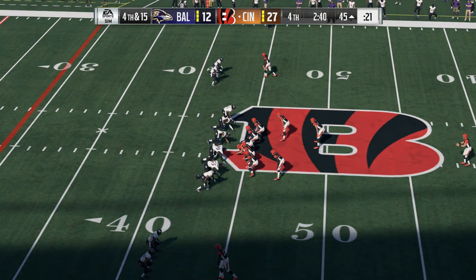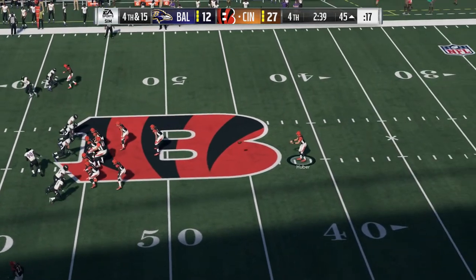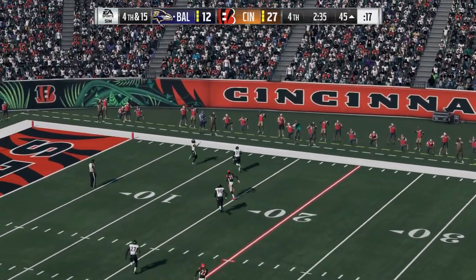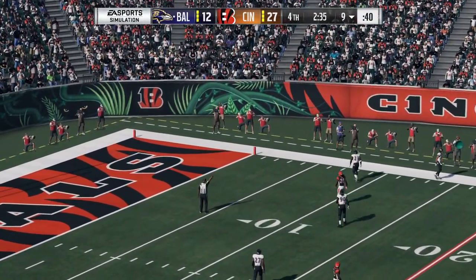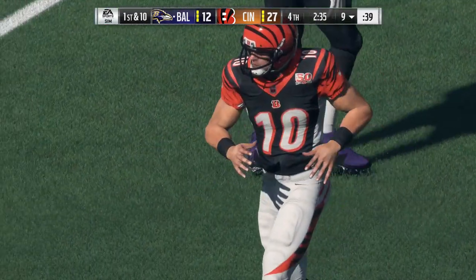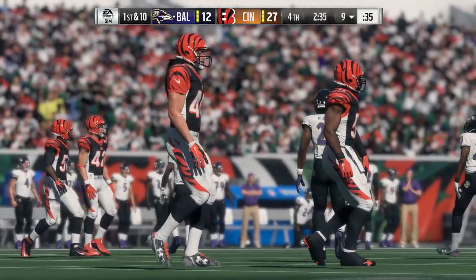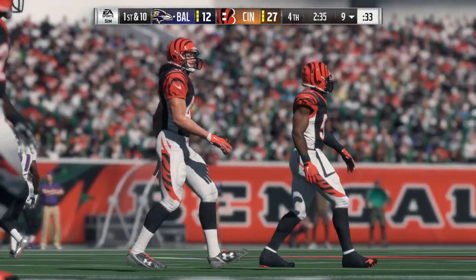Here's Kevin Huber now, as he'll kick it away for the second time. He gets this one away, and boy, it's another boomer. That one sails out of bounds. The side judge will walk it off, and he says it went out of bounds at the 9-yard line. Nice punt. And now Baltimore gets set to take the field.